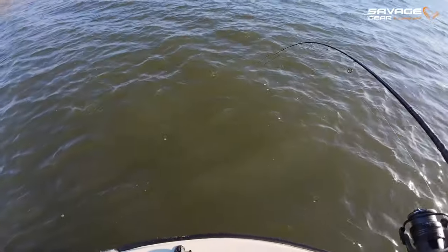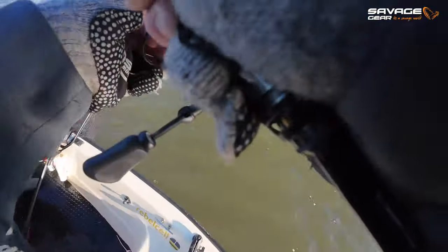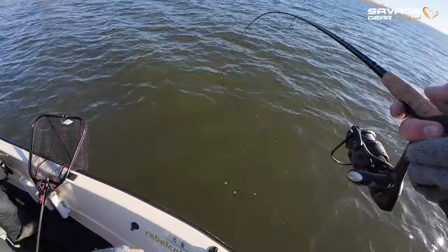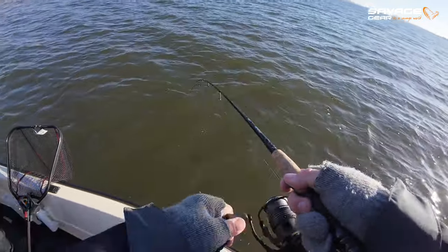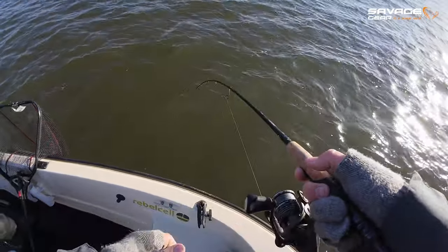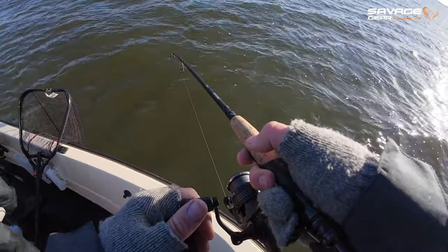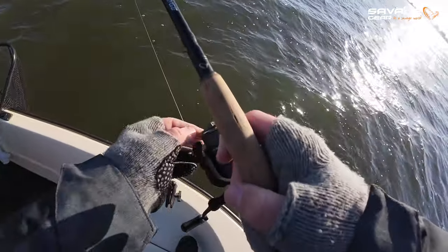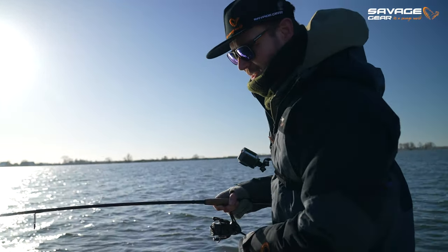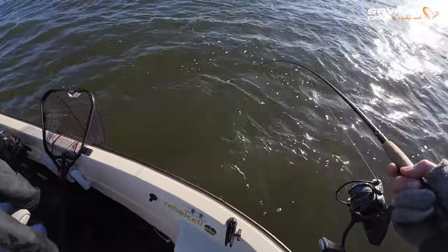Een snoek. Wat? Snoek. Of course I got a pike. I don't know why, but every time I do a serious attempt of perch fishing, I always seem to catch pike, and like multiple, and decent ones as well, like this one. It's not a meter plus, but it's a chunky one. That's fun nonetheless.